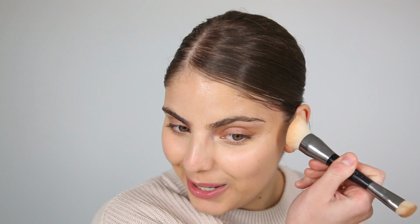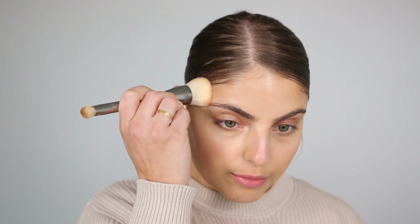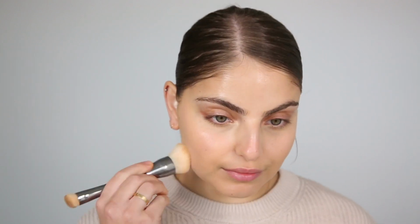I'm gonna take the brush and apply it here, but this always happens, it doesn't look as bad on this side. There we go. So we're gonna buff that out, and then I'm gonna do a little bit of that around my forehead. And that's that. I haven't added any more product, so I don't think it needs it.